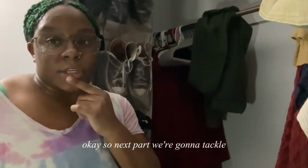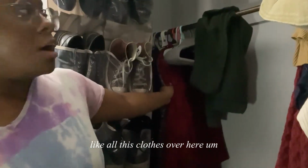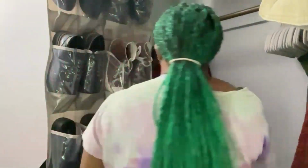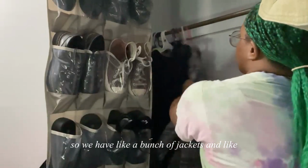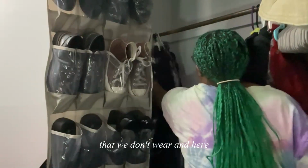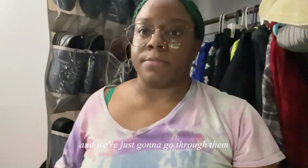Okay, so the next part we're gonna tackle is this part right here, all this clothes over here. So we have a bunch of jackets and dresses that we don't wear. And we're just gonna go through them.